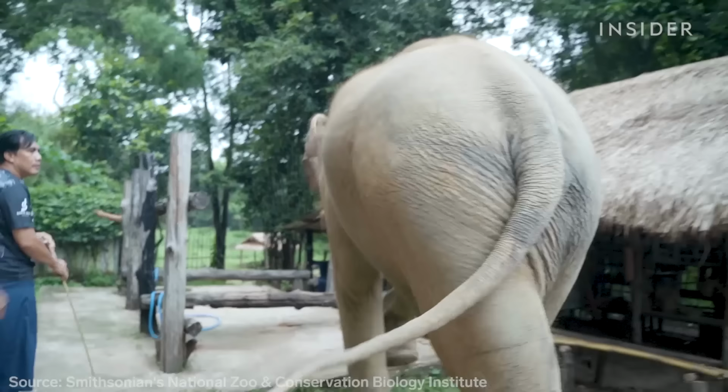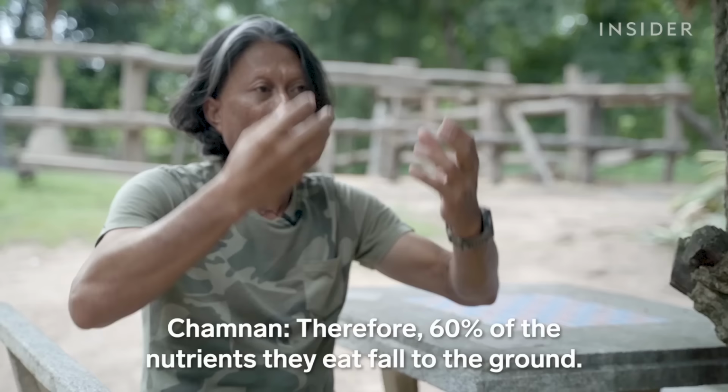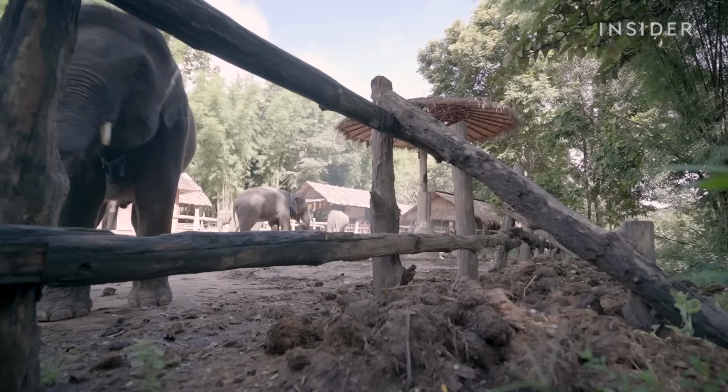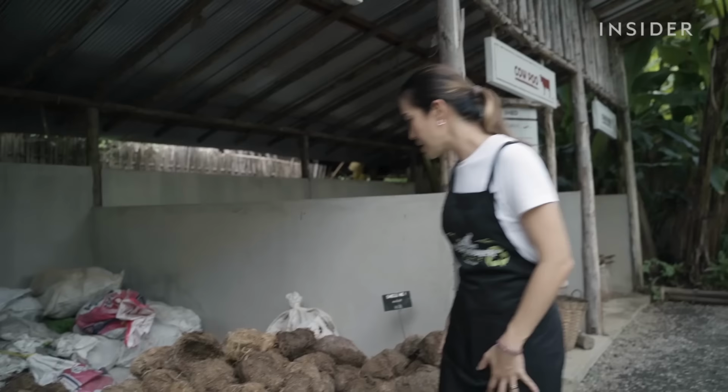Elephants can poop about 10 times a day. So there's a lot of dung laying around Madim elephant home where he lives. And Pupu Paper Park co-founder Kanokrattan Sukontoman is happy to take it away.